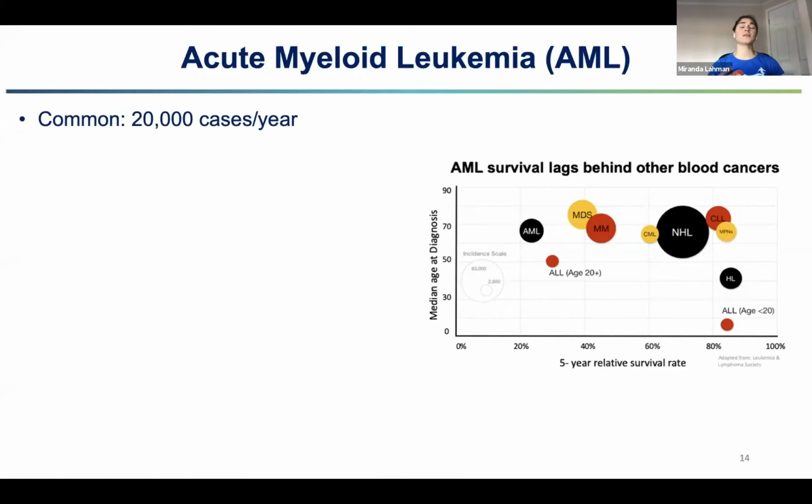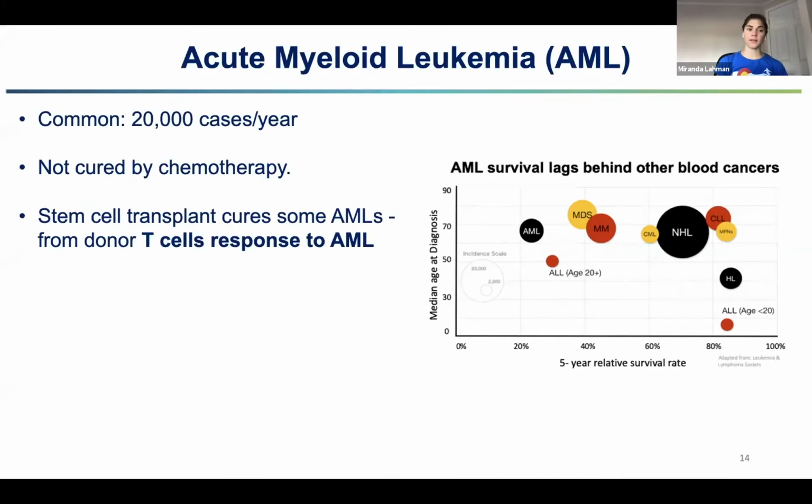On top of that, it's one of the most common cancers in the US and most common acute leukemias in adults. At 20,000 cases per year, it accounts for about 80% of the cases. And unfortunately, AML is not cured by chemotherapy. But there is a bit of a silver lining in that stem cell transplants, or bone marrow transplants, those are names for the same thing, do cure some AML. And we know that that curative effect comes from those T cells in that bone marrow responding to the recipient's AML. So we know that the T cells from the bone marrow transplant are really important in this curative effect.